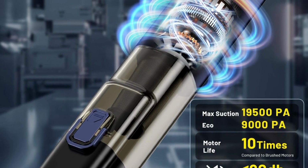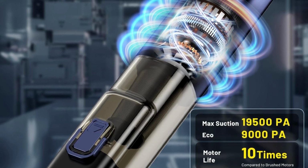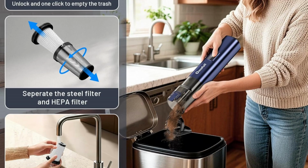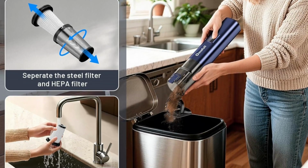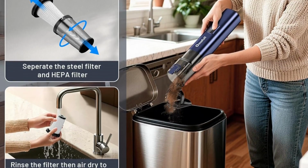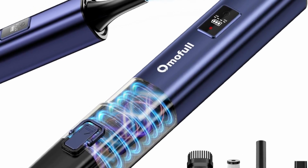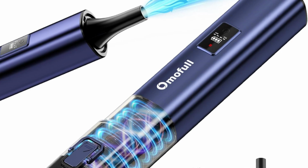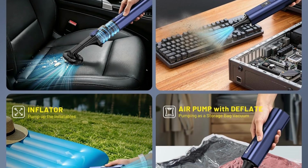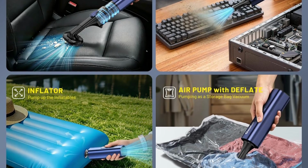The wide range of accessories, including a flexible hose, crevice brush, floor brush, and multiple air nozzles, adds exceptional versatility for home, car, and outdoor use. The 7,800 mAh rechargeable battery delivers up to 45 minutes of runtime, while USB Type-C charging offers convenient recharging virtually anywhere. A dual filtration system with washable HEPA and metal filters captures fine particles while maintaining strong suction over time.